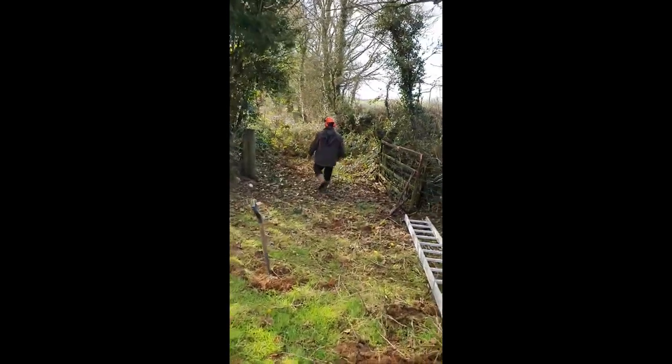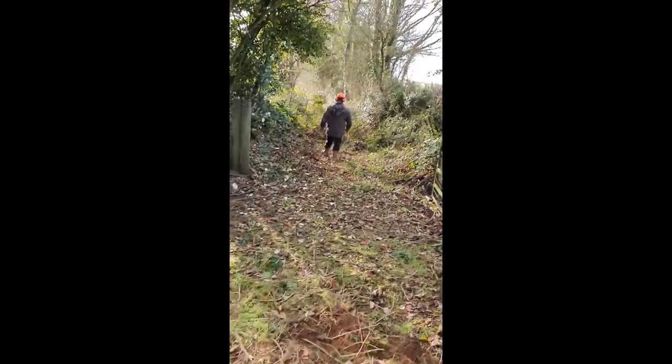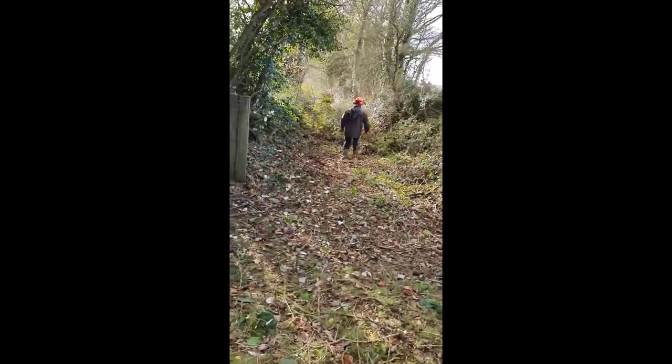About 3 weeks ago, we left lovely Kent and moved to Pembrokeshire. This track leads down into the yard where all the cars are. And on Monday we've got the tractor coming, so we need to make sure it's all cleared out so we can get it through and into the field.